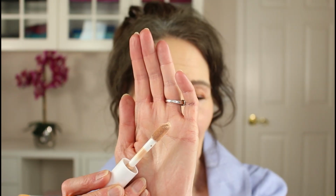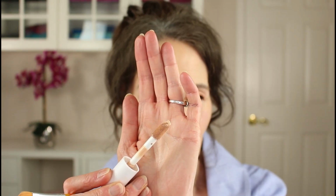But I definitely am in need of a little color correcting concealer under my eyes. So I'm going to use e.l.f.'s Hydrating Camo Concealer in light peach under the eye area. And then I'm going to follow that by a touch of the same e.l.f. concealer in fair beige. A better color for me would probably be fair rose, but I'm going to go ahead and give this one a try. And by the way, the e.l.f. Camo Concealer costs $6.